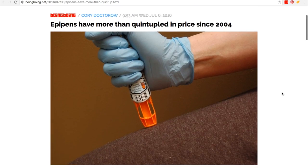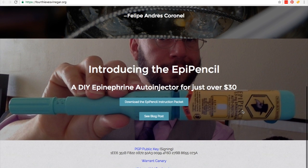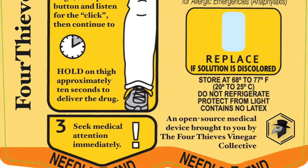As a response to a significant increase in the price of auto-injecting epinephrine pens, or EpiPens, which have apparently swelled in price from $60 to $600 in just a few years, a group calling themselves Four Thieves Vinegar has published instructions on how to hack together your own auto-injector using around $30 in medical supplies that are more typically used for diabetic injection. Now, I'm not endorsing or recommending this as a solution. Screwing this up could be a life or death situation for someone who suffers from extreme allergic reactions. That said, anything seems better than not having the device at all, which is a real possibility at $600.